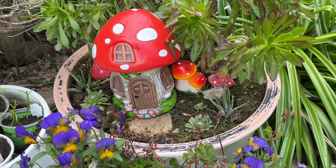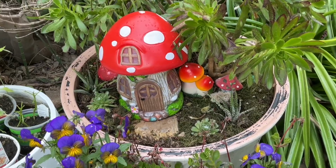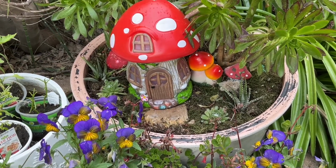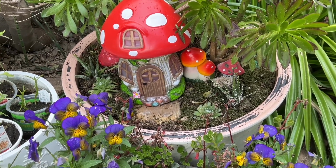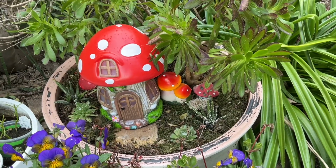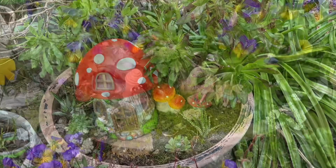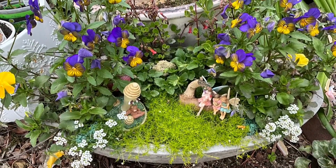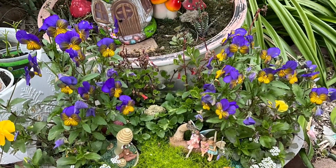What do you think? Were you surprised to hear that the little mushrooms right next to it was a house from Dollar Tree? I know it's hard to believe that that mushroom house is that large over the size of the Dollar Tree fairy house. And that's how I use my stuff. A lot of times I have multiple things and I just turn them around and you'd never know the difference. And I just can't believe how well this area has filled up and looks so pretty now.